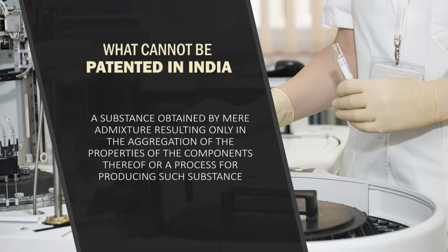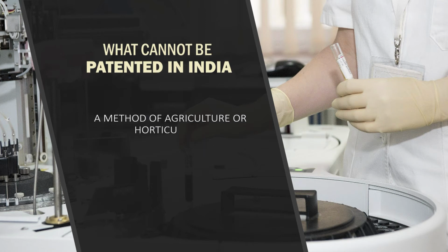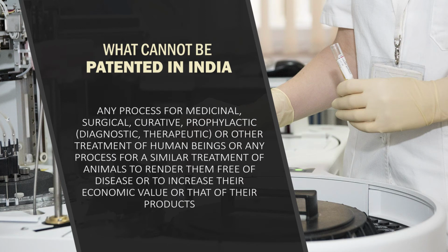A substance obtained by mere admixture resulting only in the aggregation of the properties of the components thereof, or a process for producing such substance, the mere arrangement or rearrangement or duplication of known devices, each functioning independently of one another in a known way, a method of agriculture or horticulture, any process for medicinal, surgical, curative, diagnostic, therapeutic, or other treatment of human beings, or any process for a similar treatment of animals to render them free of disease or to increase their economic value or that of their product, cannot be patented.